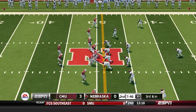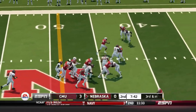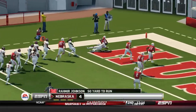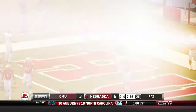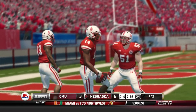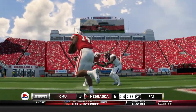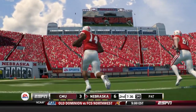Who's that? Thirty was the mic. He's into the open field. To the 20, the 10. Touchdown, Nebraska. Just a great effort there. Once he had some space, he was off to the races.